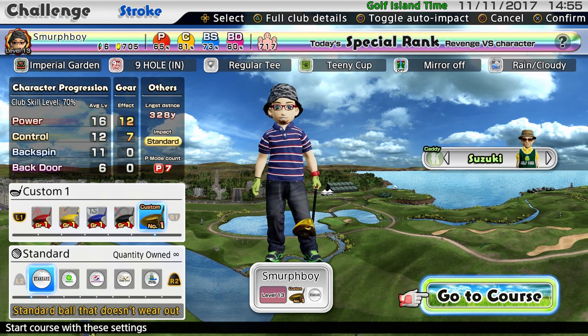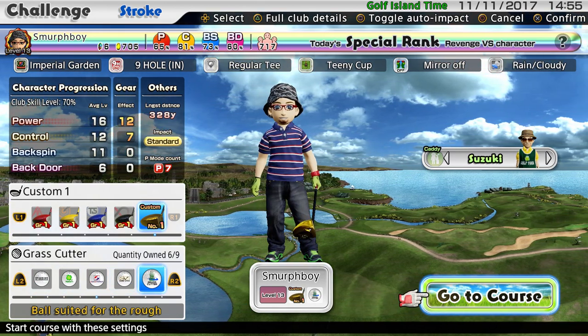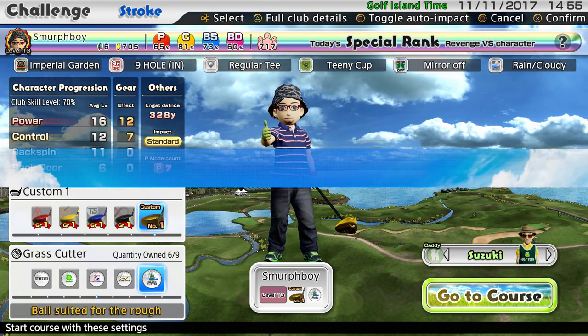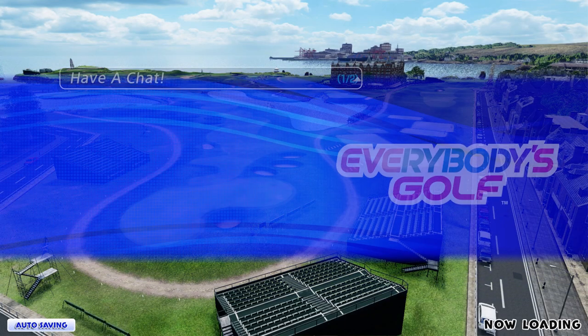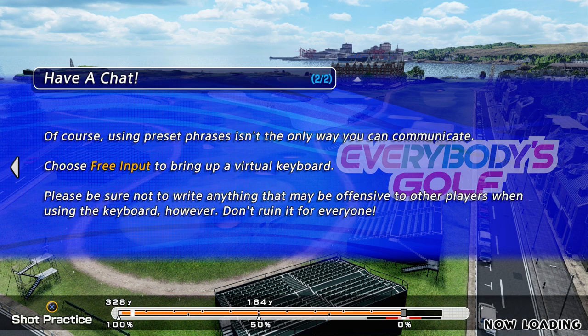Custom clubs, obviously. Probably going to go for the grass cutter ball, because there's a fair chance we'll end up in the rough on this. You know, the mantra's fairways and greens, but very occasionally we get a little bit carried away and we might end up in some of the rough stuff. It's a shame there isn't a ball that floats on water, if we're entirely honest. But hey, let's see how we do.